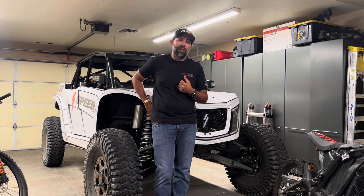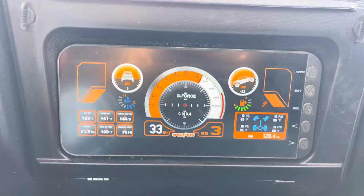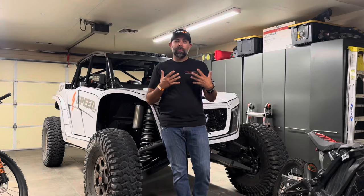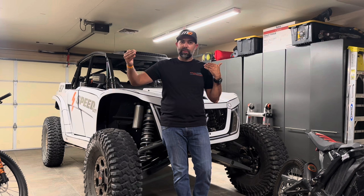It's making Pro R power now. Everybody wants more power. The power comes in over 5,000 RPM. When you get up above that 5,000 RPMs when you're on a straightaway, it's really good. You really jump from 40 miles an hour to 60, 70 miles an hour really, really fast.